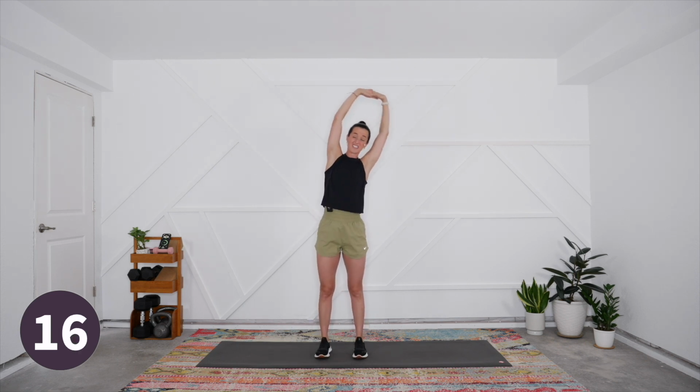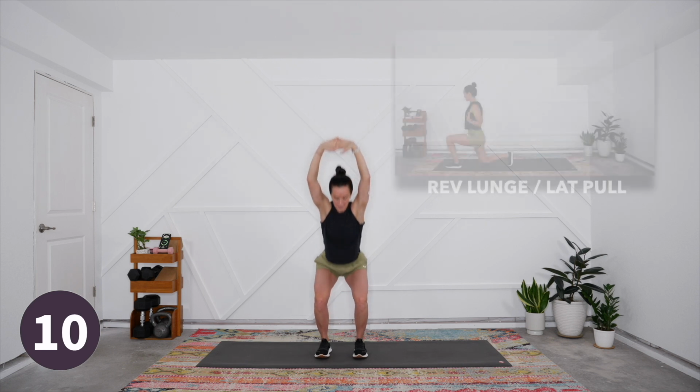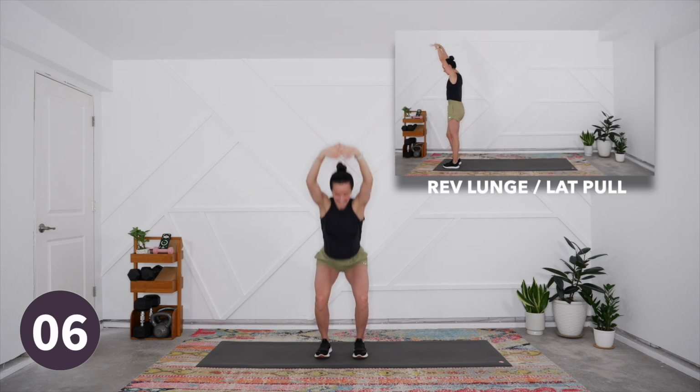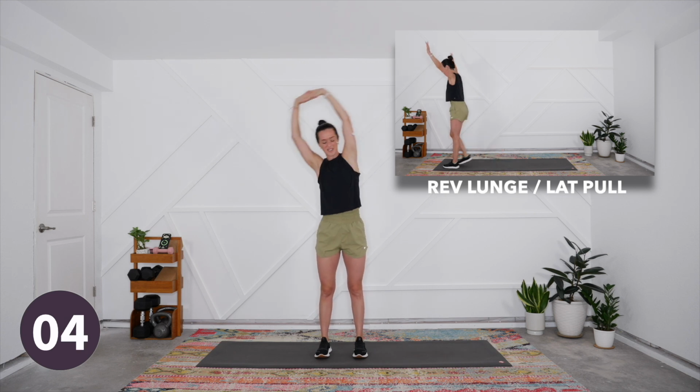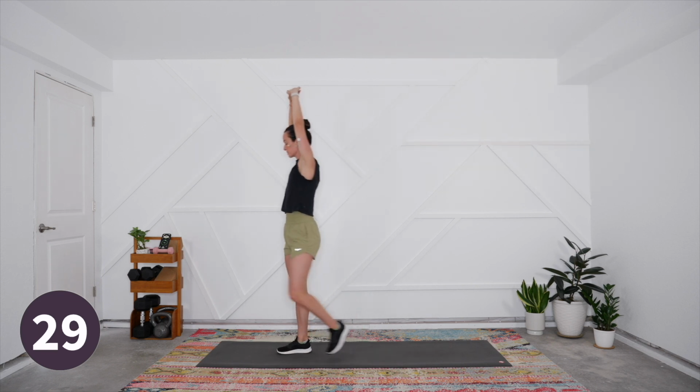So we're just alternating here, really trying to lengthen both sides of the waist, warming up the legs, the upper body, starting to connect to your breath rhythm. So try to map your movement onto each breath. Breathe in and out. We're going to switch to our reverse lunge next with a lat pull, arms start overhead.